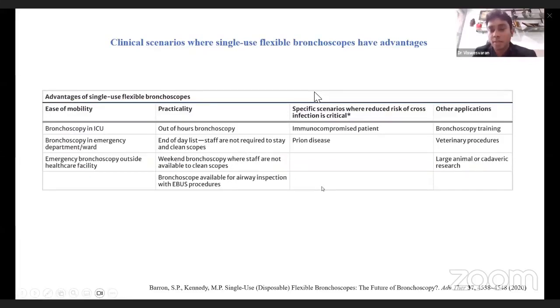However, I feel one particular area where your single-use bronchoscope can make a lot of difference with respect to patient care is especially when we are using it for an immunocompromised patient or a post-transplant patient, where it can prevent cross-contamination of an infection and can prevent a secondary pneumonia. In addition to this, certain high-risk patients like those with prion disease, because even if you sterilize or disinfect, you may be at risk of transmitting this prion disease. So with a reusable scope, it is always advisable to use a single-use bronchoscope in a patient with a diagnosis of prion disease.